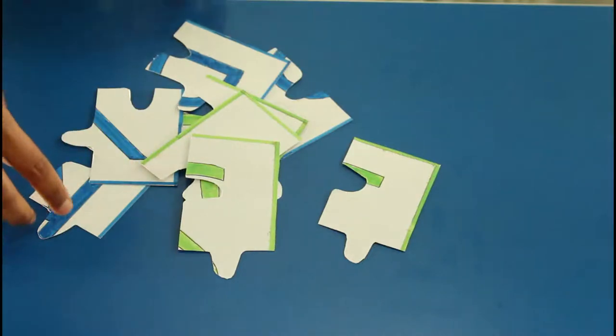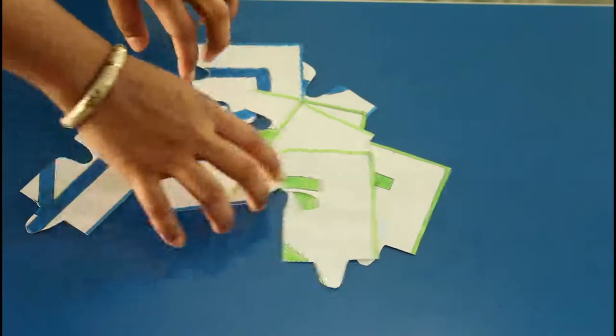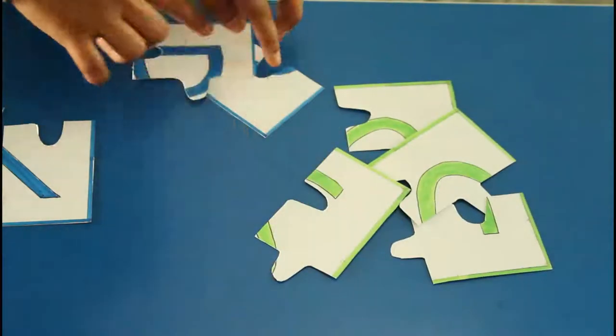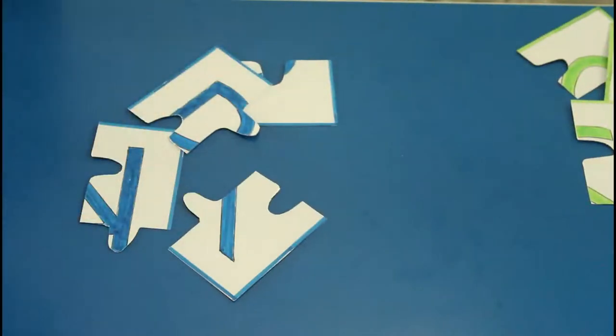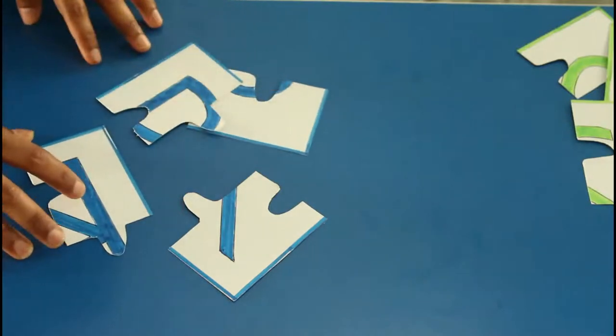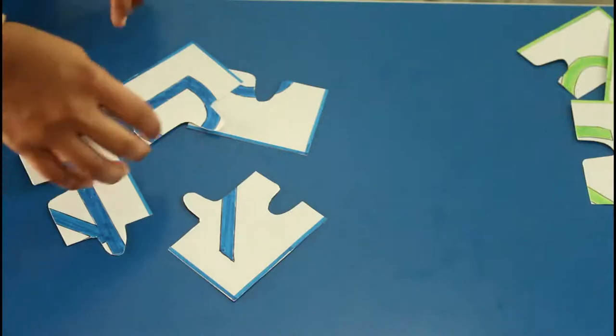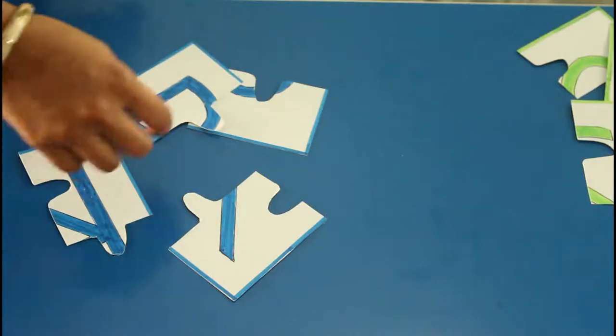Let me take blue one. Okay, where are the blue ones? Okay, I'll select only blue ones. Okay, so you have blue puzzles here. Now we are going to join together to get our next letter.